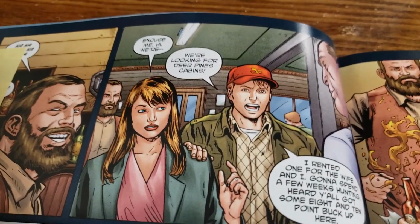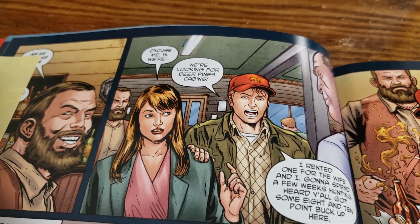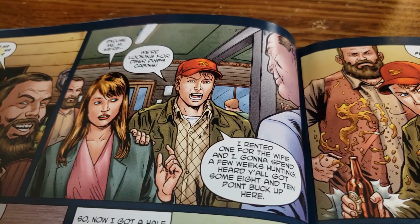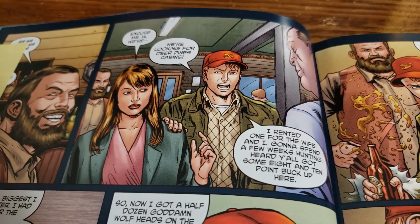Let's read this little scene here. Excuse me, hi, we're looking for Deer Pines cabins. I rented one for the wife and I. Gonna spend a few weeks hunting. Heard y'all got some 8 and 10 point buck up here.